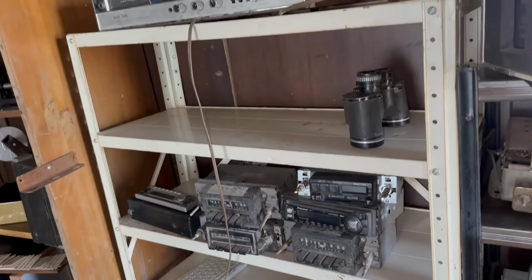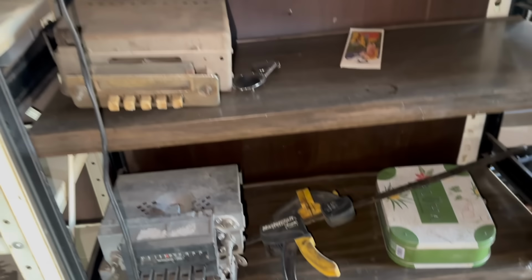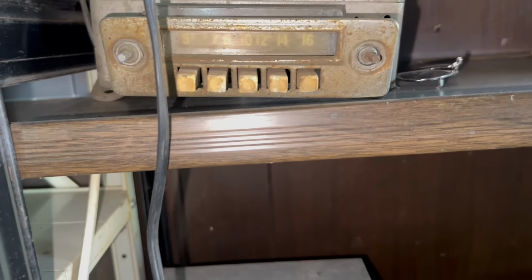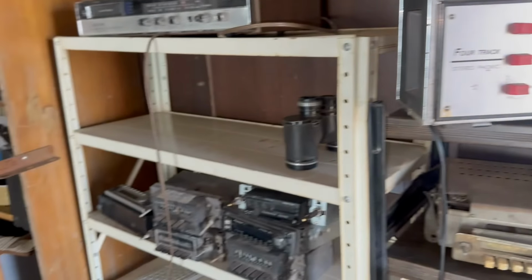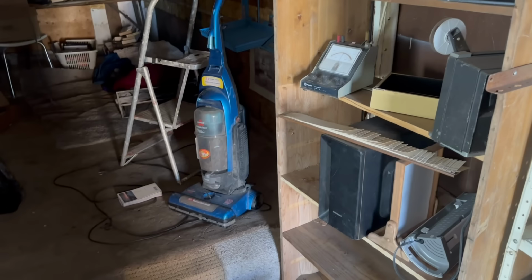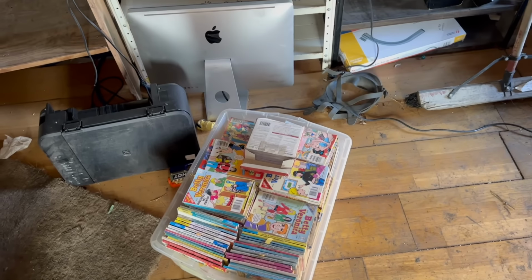Okay. I know you guys are probably bored out of your minds with me looking at old car radios, but that's really why I came out here. So bear with me, because, you know, this is real time. Real time me looking. There's a whole bunch of Archie's Double Digests.